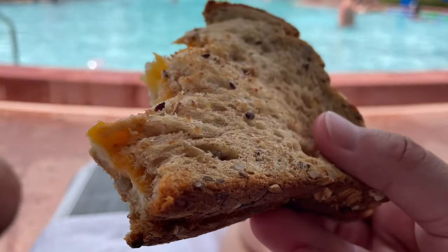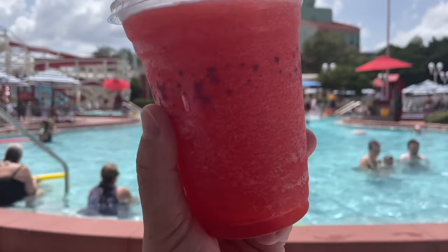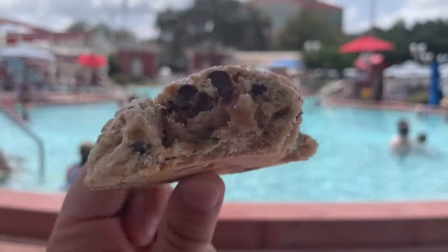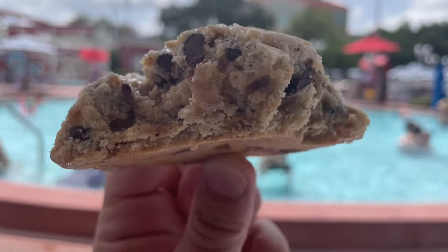Grilled cheese by the pool. What a lush I am. Oh, Matthew's got a treat. What is that, fruit punch? Mm-hmm. Oh, what's it like? Nice. Holy hell, look what else he's got. Look at the size of that monster cookie.